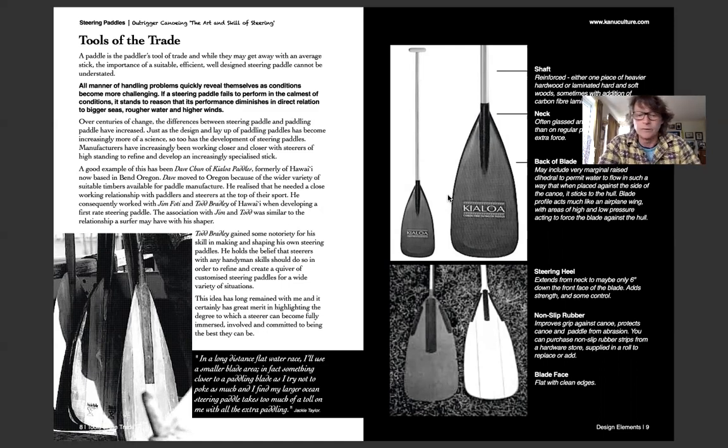More than that, of course, is the difference between, say, sprint racing or regatta racing and that of, say, flat water racing, or that of, say, racing out in the ocean and doing a Molokai race, for example. These are fundamentally different environments in which you find yourself, and therefore having a bunch of steering paddles is something you're just going to have to end up committing to.